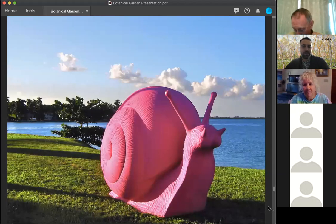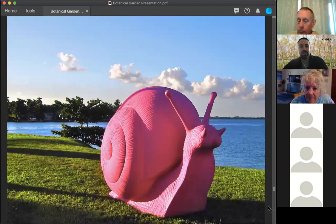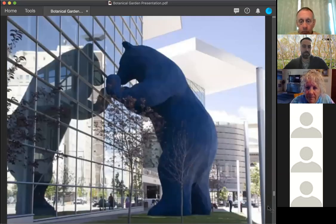We have opportunities for public art in our park space, waterways, and so that's always a good opportunity. And then we have opportunities in our large scale public spaces. So this is in Denver. I don't know if anybody has seen this before, but this is the Big Blue Bear, at the Denver Convention Center. Those kind of large scale public spaces lend themselves to large scale public art that is fun and interesting.